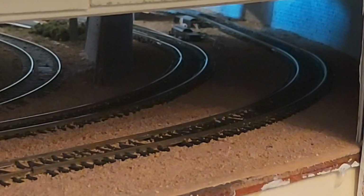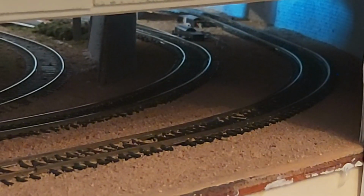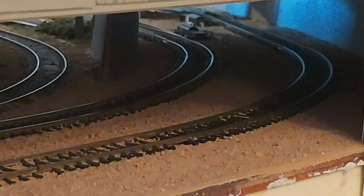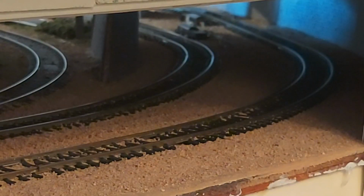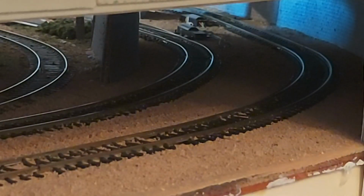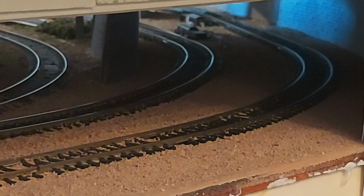So as you can see, this is the view from the back of the layout where I cut the hole in the back. Basically I used to have to stick my hand in, but as you can see, I fitted the two point motors just there and there. And so that means I don't have to get the stick out to reach to try and flick them over. I could do that before, but it was very awkward.